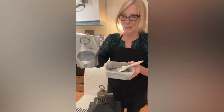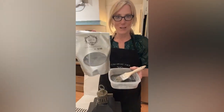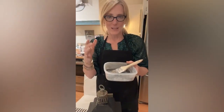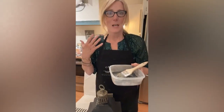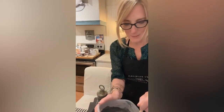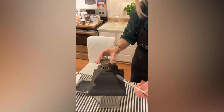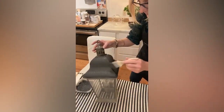And again, for the sake of time, I've already pre-mixed this. But what I did is I took 3 tablespoons of the Noir milk paint, and I used 2 tablespoons of warm water. Typically, I think the recommendation is to use one part water to one part milk paint, but I like mine a little bit thicker so I can work with it. You just have to find your happy medium, but that's what works for me. So here we go. I'm gonna stir it up. I may need to even add a little bit of water. Can y'all see? Okay. Just go over it.